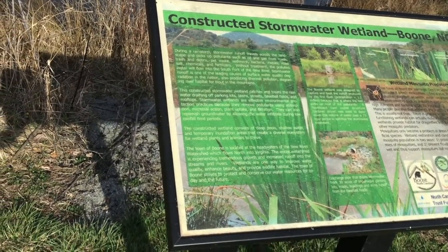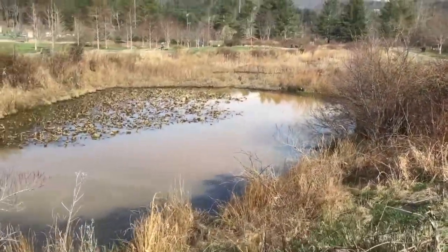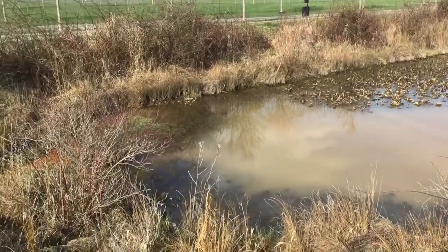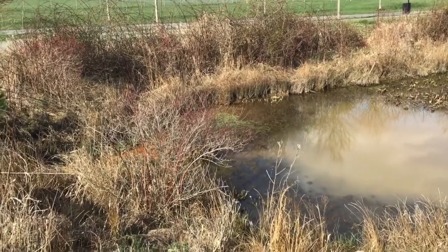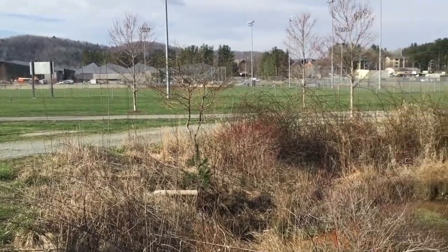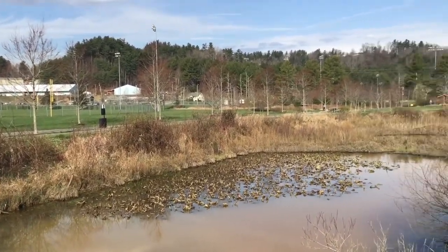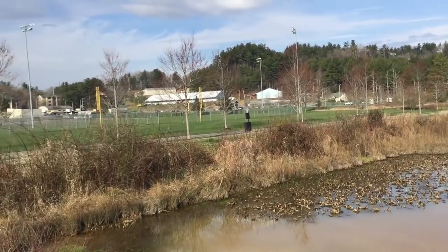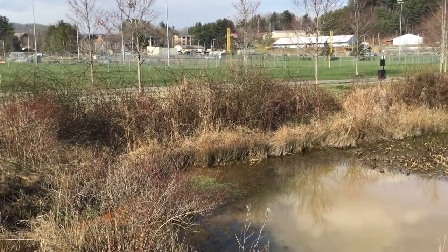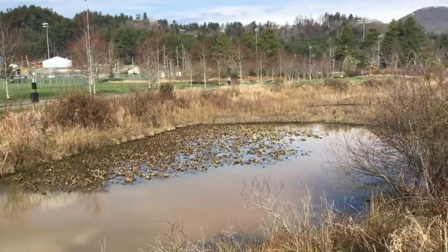So stormwater runoff is one of the most significant contributors to water quality degradation in the U.S. because when the rain falls and drains to low points, it's bringing with it all of the pollutants that are on the surfaces of roads, sidewalks, and rooftops. Pollutants like gasoline, oil, dust, dog poop, all kinds of things. And all of that ends up in our rivers, except for when we have structures like this.